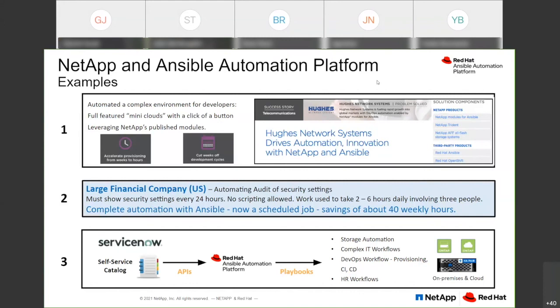And then it integrates with Ansible Automation Platform to trigger all those playbooks with all those modules to go and perform whatever the task is. So that's the flow end to end. And you see on the right side, we have storage automation that is part of more complex IT workflows. We help our developers with their workflow to provision a certain environment. And we extend that, as I mentioned before, into their CI/CD environment with some API integration as well. HR, end user support, etc. A lot of these cases all start with ServiceNow. A very, very common structure, topology, and flow.